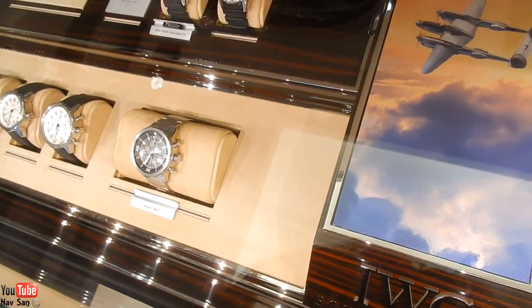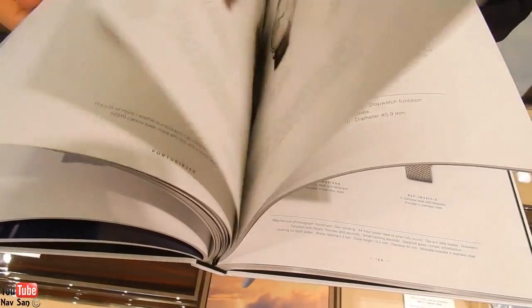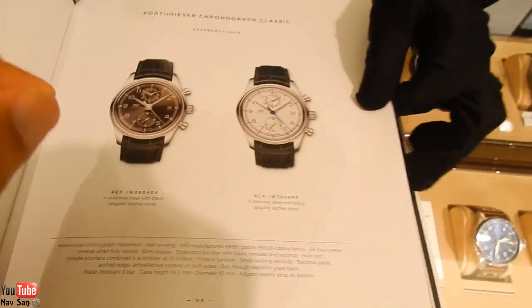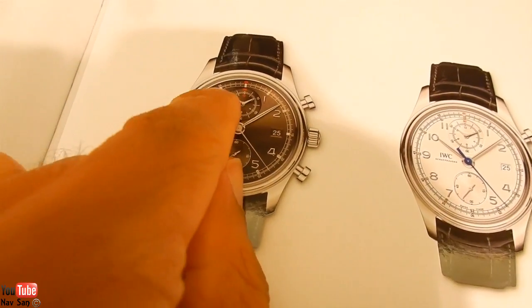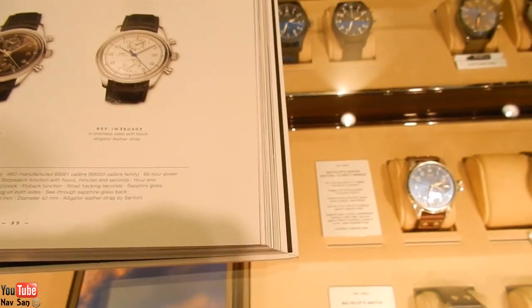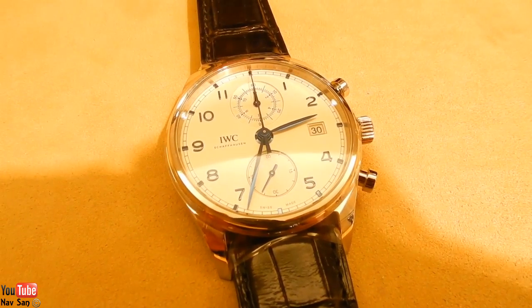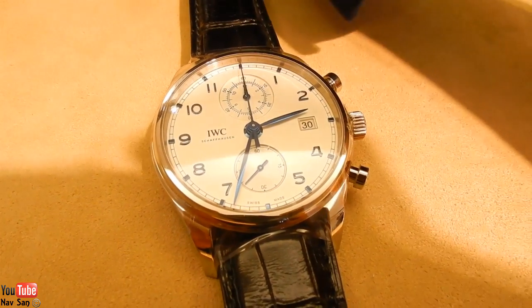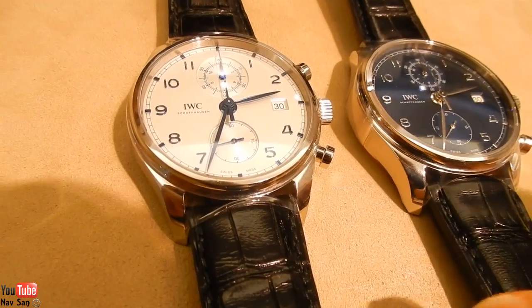For the first model, it's the same. It's the classic one. It's exactly the same. Yes, but what they've done is the railroad markers. Yeah, you see. This is the first model. You see inside they've got the little markers, and in the new one they've taken that away. Mm-hmm, and I can show you. Because before, you know, only the 3714, the Portuguese chronograph, and the 7 days.